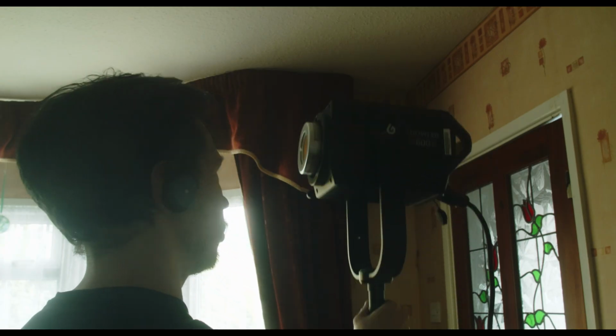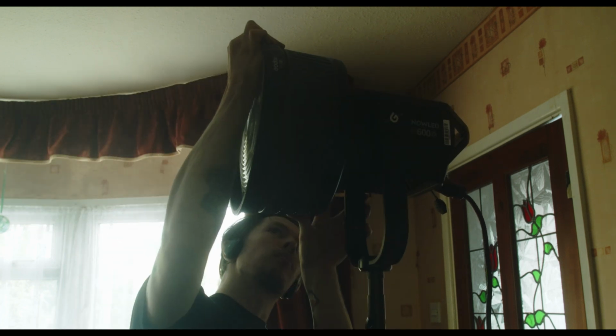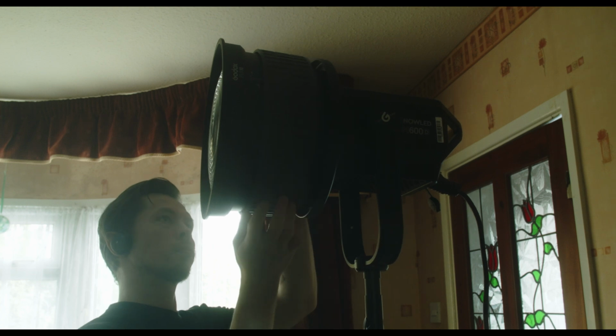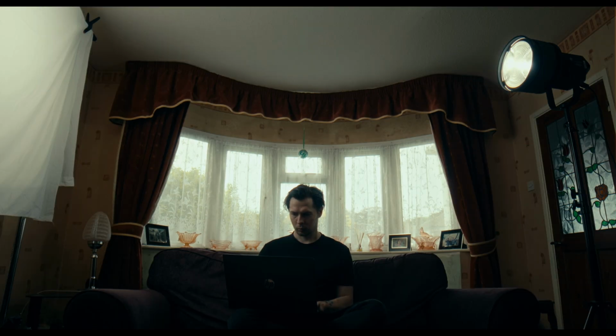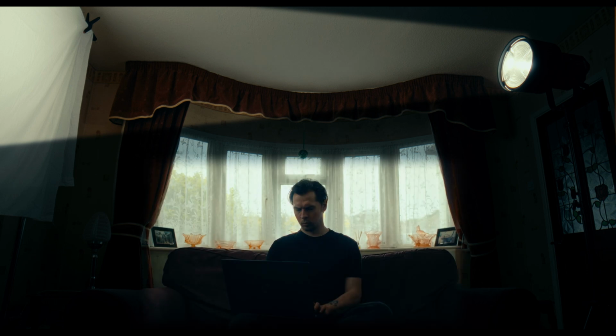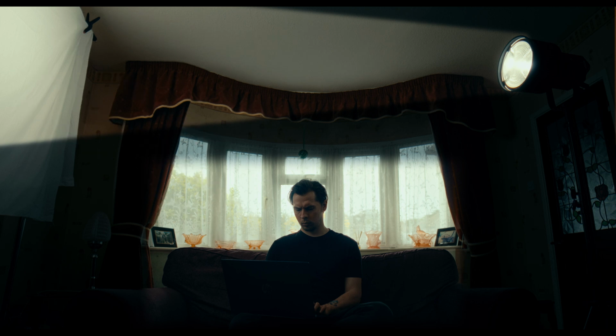On the other side of our sofa, we'll place our Godox M600D, attach our Fresnel lens, and narrow our beam down just a little bit. Since our subject doesn't stand up or start jumping around in our shot, the beam passes over what our camera is capturing, bouncing from the bleached muslin and providing a key light on our subject and scene.